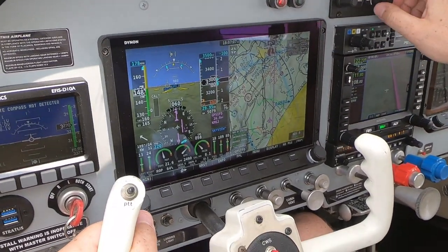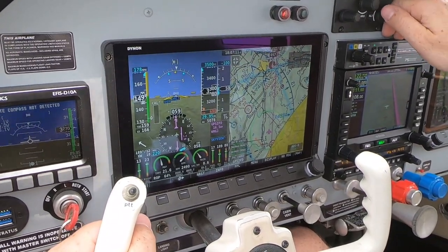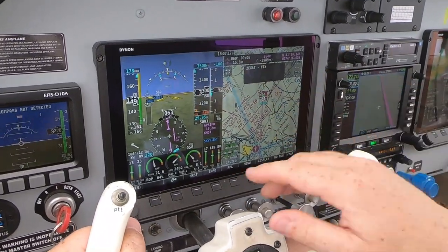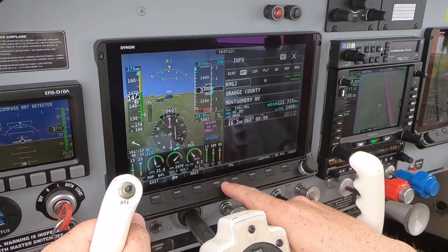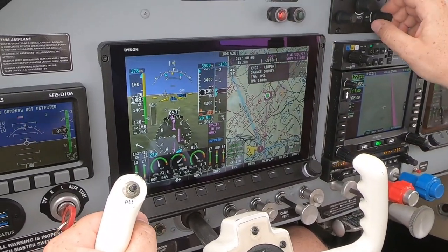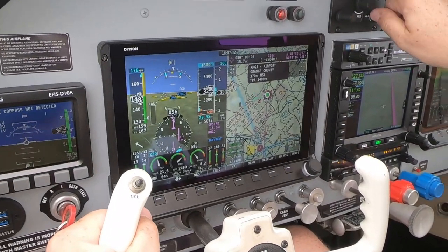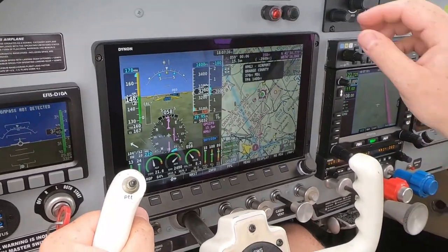So I'm going to put the altitude on their traffic pattern altitude. Which also, if I go up here and find the airport, okay, and oops, I did it, went on a fix. Orange County, information, 1400 is their pattern altitude. So take the altitude to 1400, remind me I'm getting close to pattern. Looking good.